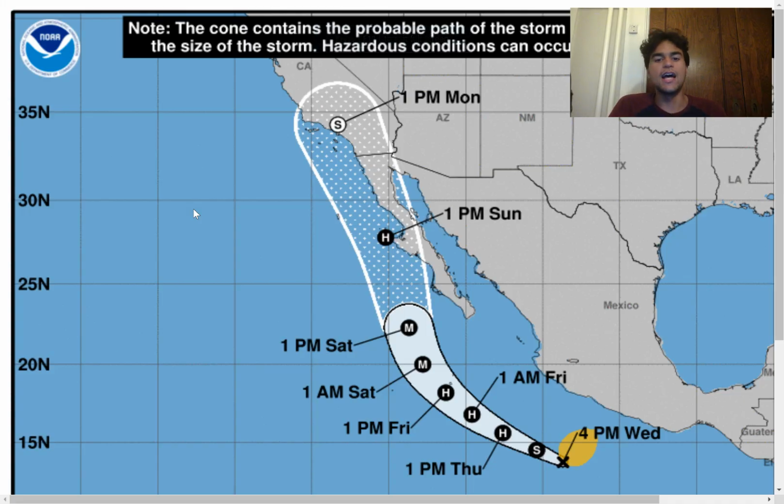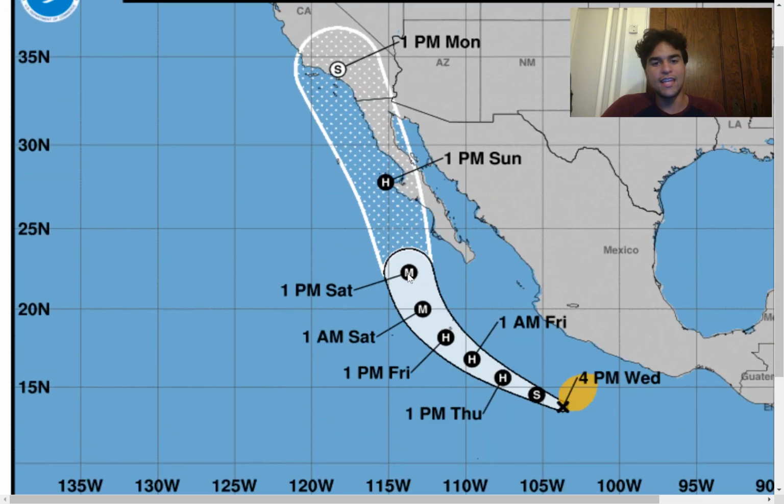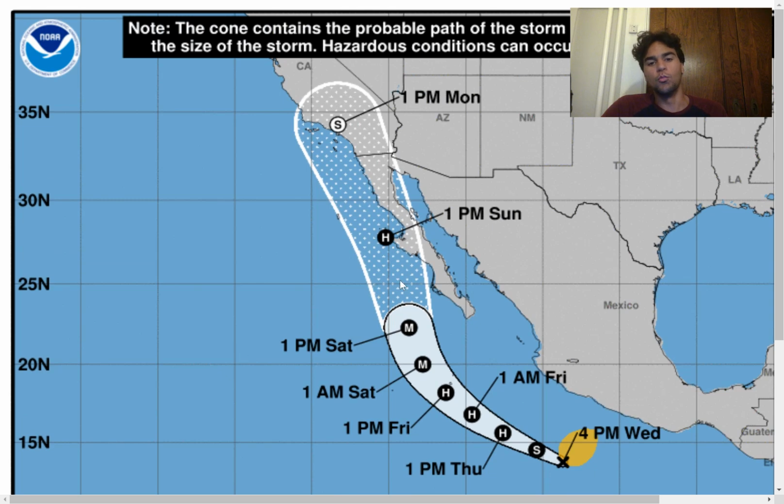Here's the current forecast from the National Weather Service. We do see the National Weather Service expects this to become major hurricane status, and then it'll, of course, weaken once it moves over the cooler waters. But we do see Monday 1 p.m. this is still tropical storm status over the state of California.